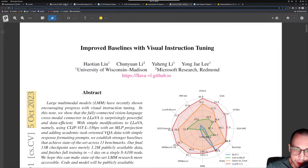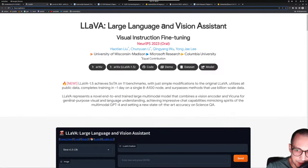In terms of the actual code, LLaVA 1.0 is this first paper, and then LLaVA 1.5 is the one that just came out. And LLaVA 1.5 is the one that really is quite crazy. We're talking state of the art, right? So SOTA means state of the art on 11 different benchmarks. And all of that is only with public data and only with around one day of training on a single A100 node. So eight A100.